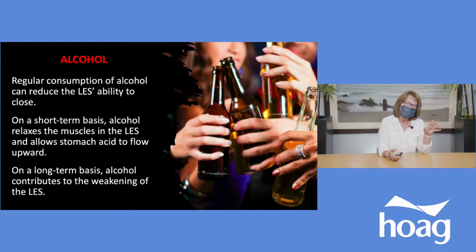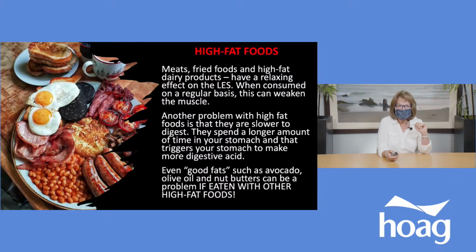Now, on a short-term basis, you may notice this. Maybe you go out for dinner with some friends, or you have company over and make a dinner that's a little richer than you would normally eat on a regular basis. That's already a situation, right? Then you're having alcohol on top of it. So you've got the rich food and the alcohol, and you go to bed and you're like, oh my God, what did I do? The alcohol will really affect your LES's ability to close.